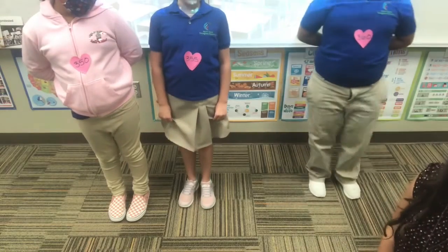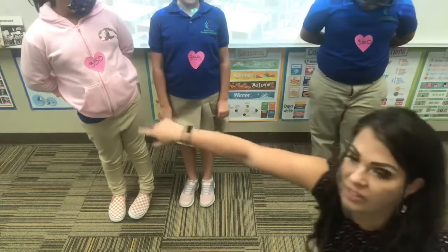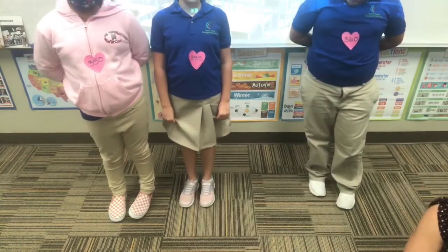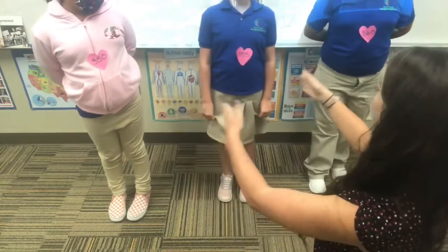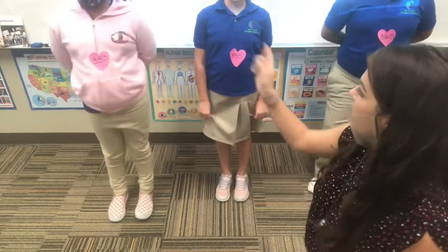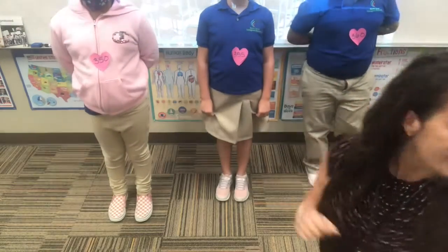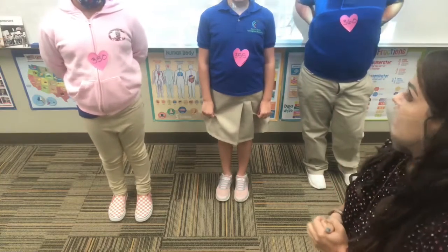What if she was 355? Where would we put her now? Over here, over there, or in the middle? In the middle. Yeah, right in the middle. So now what do we do with rounding? Is she closer to 350 or 360? The same. She's the same amount because it's 5 plus 5 equals 10.